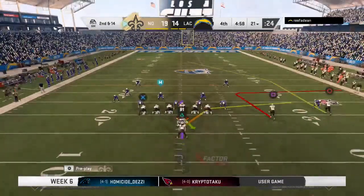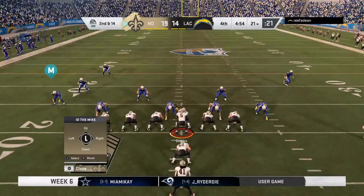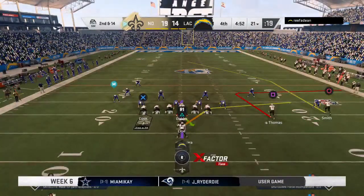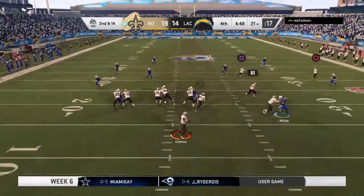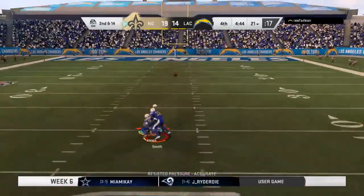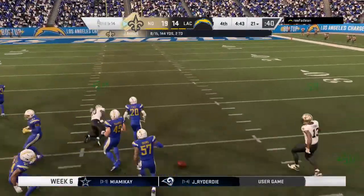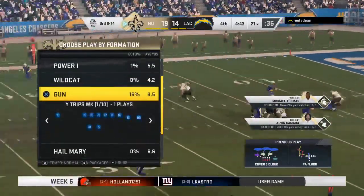So the first play of the drive lost 4. Now they'll look to move it forward here on 2nd and 14. Here's Dobbs to throw. Airing it out deep for Smith. And he almost had it defensively. Could have been a game changer there in this second half.